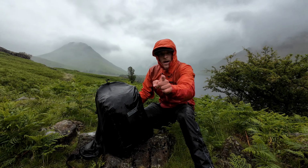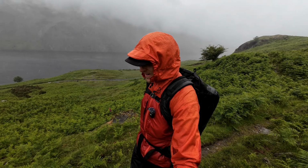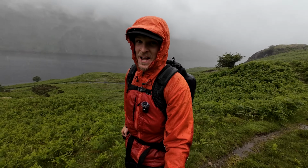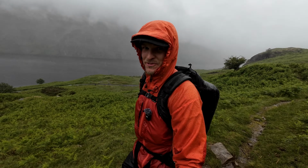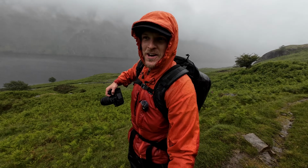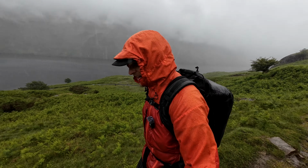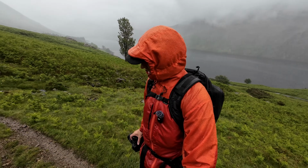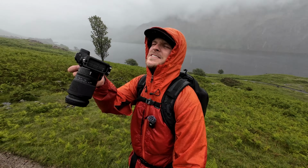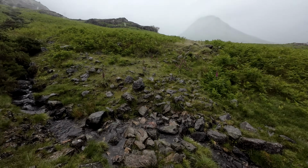But all is well, because A, we are in the Lake District National Park, if you can't tell by the rain. B, we're doing a Wainwright, and C, it gets better, trust me, I'm trying to hide it. We've got the Nikon Z7 back, ladies and gents, I'm buzzing, and the 24 to 200mm lens, so this is the perfect adventure to have a nice outing once again with my beloved Nikon Z7. It's so nice to put it back, man. It feels like I've got a new camera.